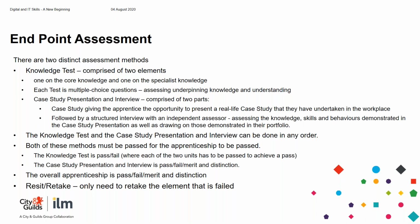In terms of resit or retake, the difference is this. A retake is where they've totally misunderstood something or they've not really been able to demonstrate the skills, so they've got to go and relearn those skills and go back through some learning in order to do it. A resit is they just missed something. They just didn't explain something very well in the interview. It was something very simple that they clearly, the knowledge was there, but they couldn't bring it out in some way.